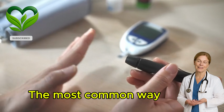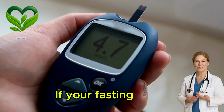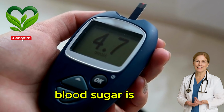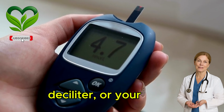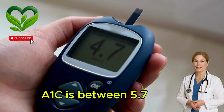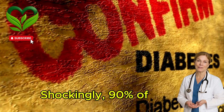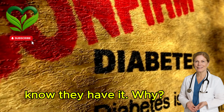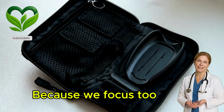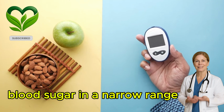The most common way prediabetes is diagnosed is through blood sugar levels. If your fasting blood sugar is between 100 and 125 milligrams per deciliter, or your A1C is between 5.7 and 6.5, you're prediabetic. Shockingly, 90% of the 88 million prediabetics don't know they have it. Why? Because we focus too much on blood sugar. The body works hard to keep blood sugar in a narrow range.